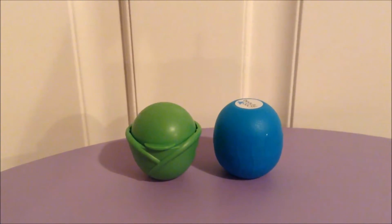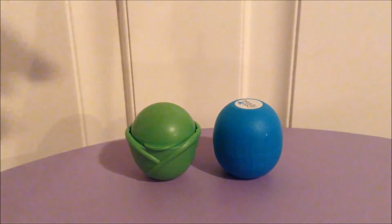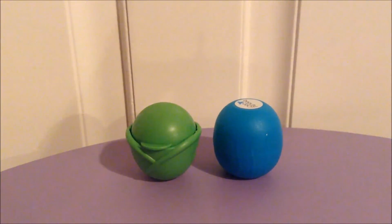Consistency-wise, actually they're not that far off, weirdly enough. This one is really thin and sort of greasy, watery, slick feeling. And this one, even though you would think it'd be more waxy for being a REVO, no, it actually feels very similar to that. It's weird, because I swear I don't remember them being that similar, but apparently they are.